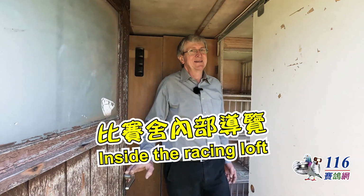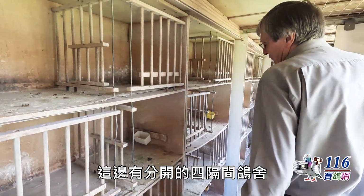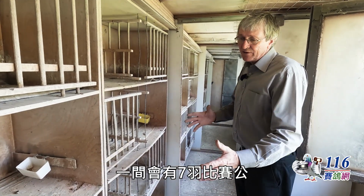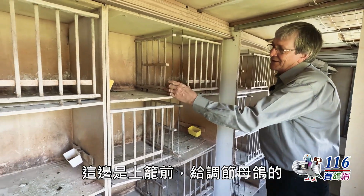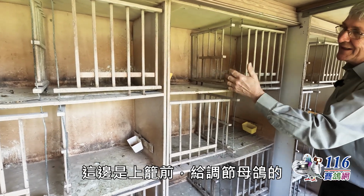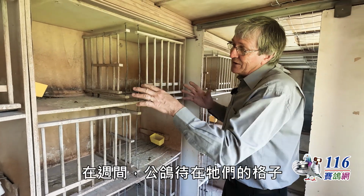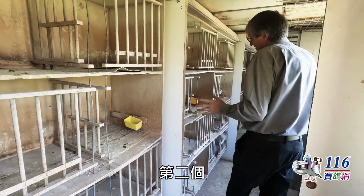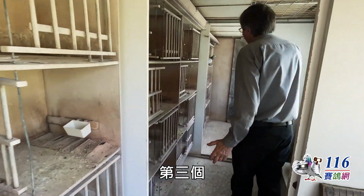Daniel, could you please show us your old birds? Yes, come in. Here you have 4 identical compartments. 7 pigeons are sitting in 1 compartment. Here you have the place for the female when they go for basketing. It's a motivation, letting them see their female. In the week, they stay here always. This is the second one, the third one, and the fourth one.